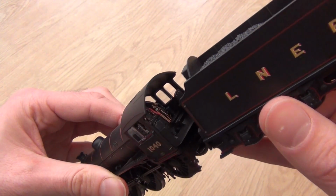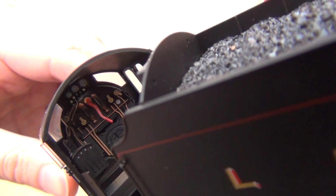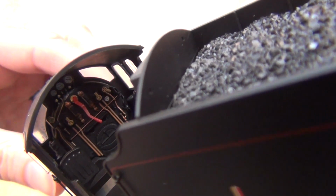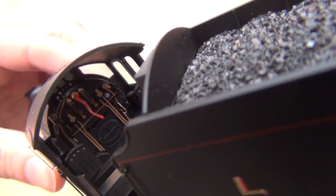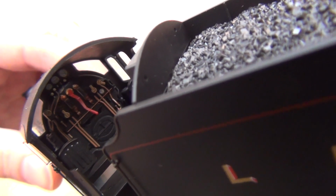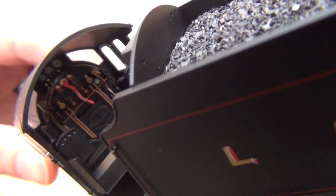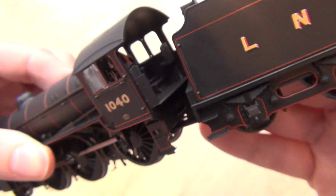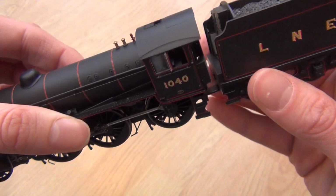Now, we haven't looked at the cab yet. Oh, wow. Look at that cab. That's beautiful. It's not quite as impressive as the Midland compound we looked at yesterday, but it's really good. It's flaming close. Get it? Flaming? Firebox? Oh, forget it. That's really, really nice. I do like that a lot.